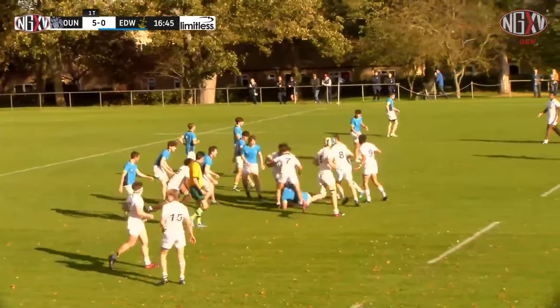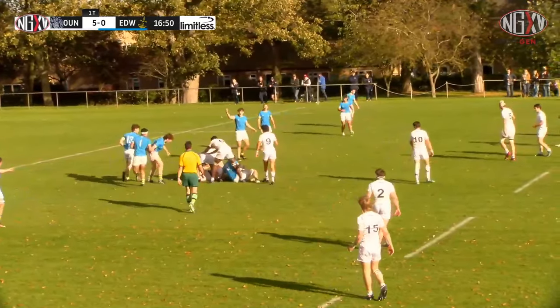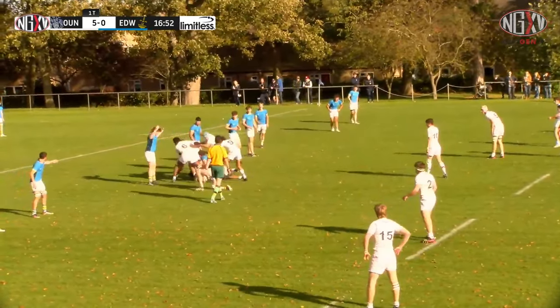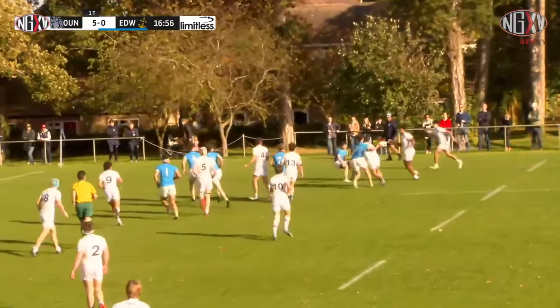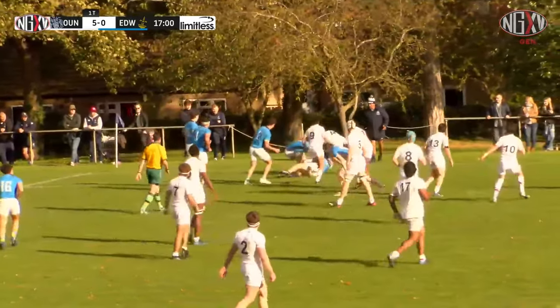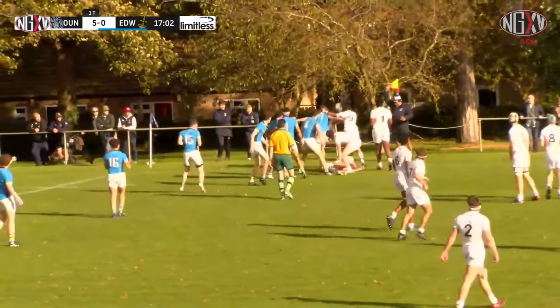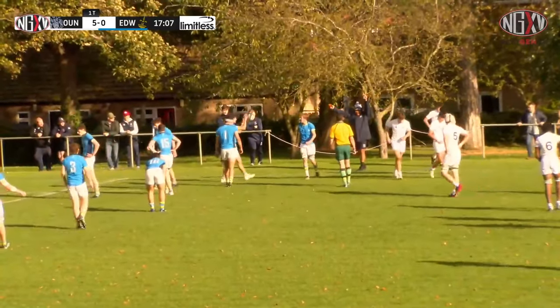Ball just spills loose, but it's been tidied by Danjuma, who looks as though he's wearing 17 rather than 1 today. Fast hands from Oundle out to that far tram line. And then bundled out into touch by Teddies. But nice attacking play that from the home side.